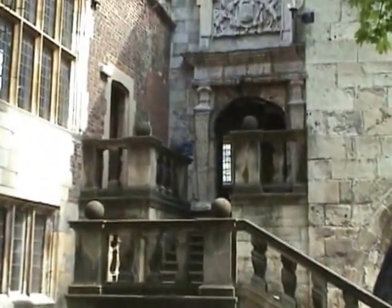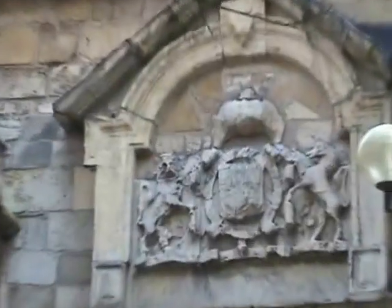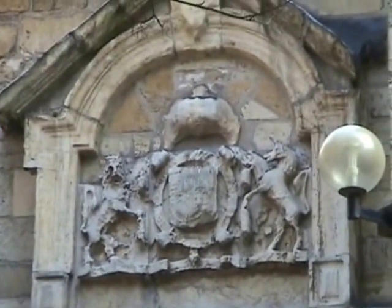And they've got to be original tiles up there, not like modern day tiles. There's a stairway up to the top floor. The coat of arms up there.